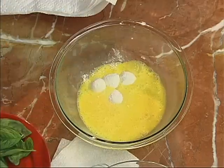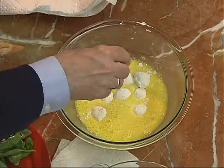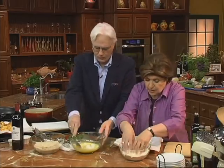All right, that's good. Put a little salt in there, would you please, because this doesn't have a lot of salt. Do you season with salt and pepper? Yeah, a little salt and pepper. And then why don't you turn those around in there with a spoon.